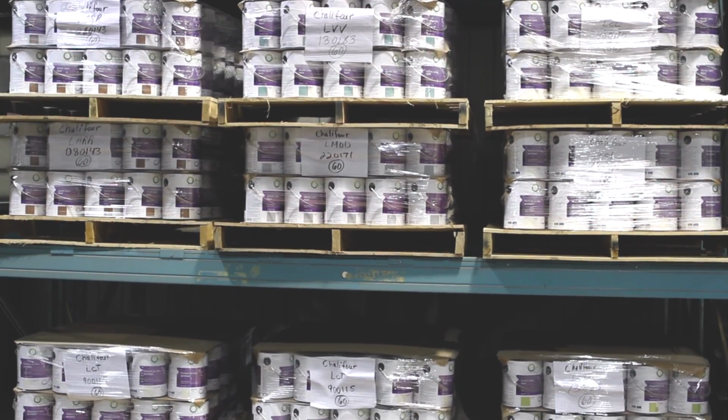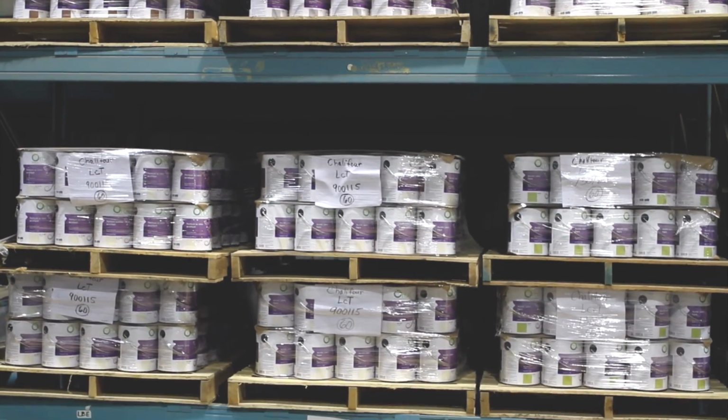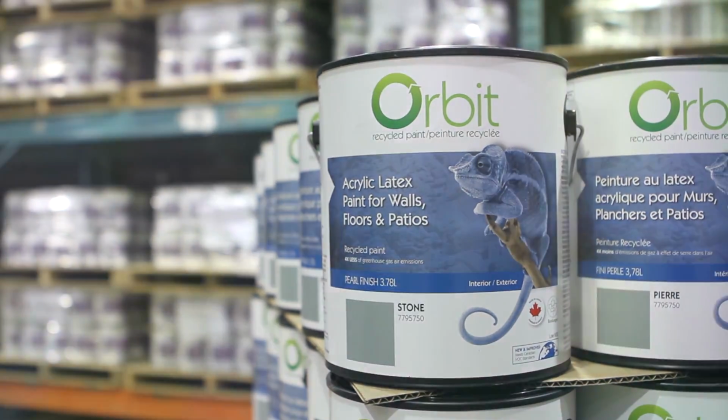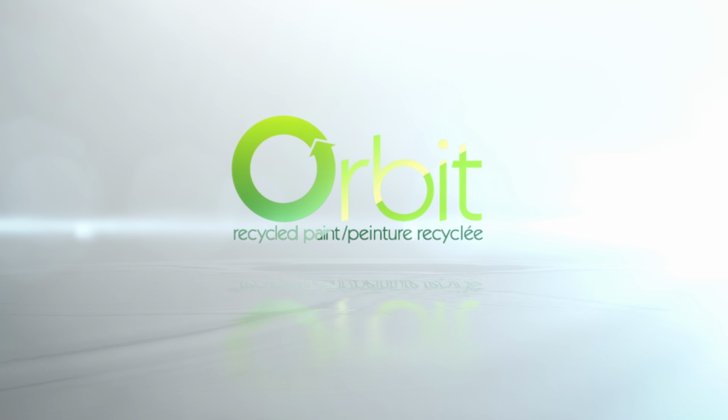Thank you for choosing Orbit Recycled Paint, a frontrunner in the recycling market, guaranteeing you the best price-quality ratio and a truly environmentally friendly product. Orbit, repainting a sustainable world.